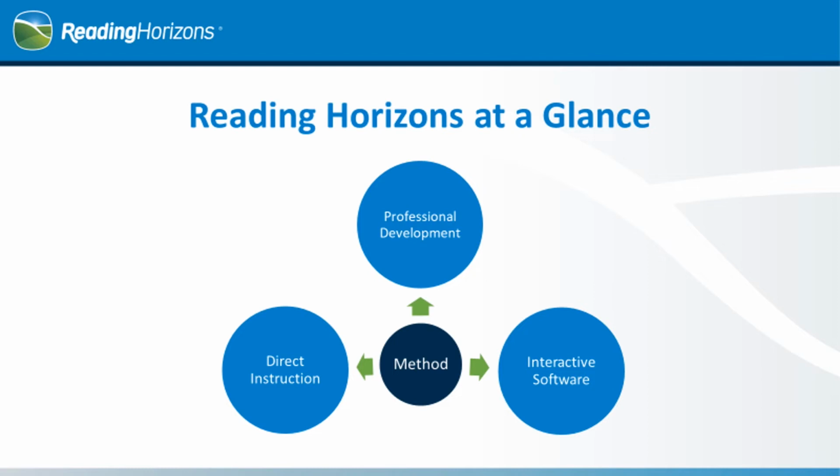Reading Horizons believes that all teachers and paraprofessionals who will be teaching reading and working with students in intervention need to understand the science of reading and the structure of English. Unfortunately, many of us received little preparation for doing so. During one day of professional development, teachers gain an understanding of the structure of English and how to provide the three keys of direct instruction in all 5 of the components of reading, beginning with phonemic awareness.